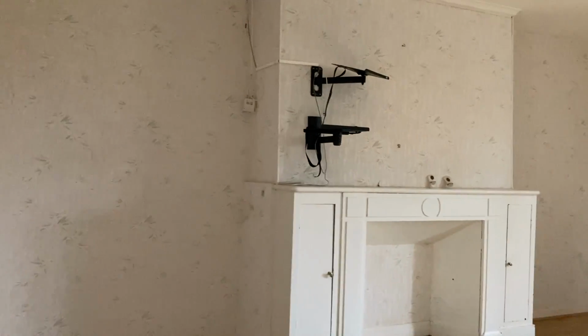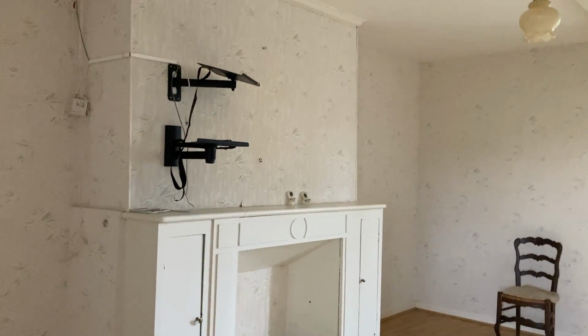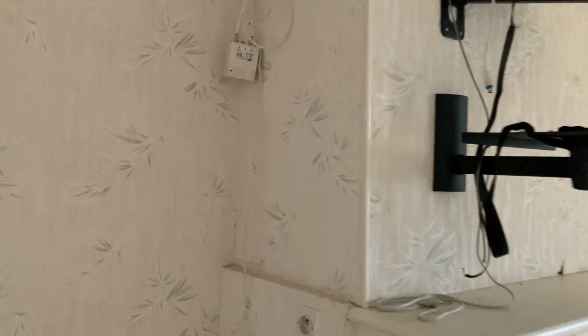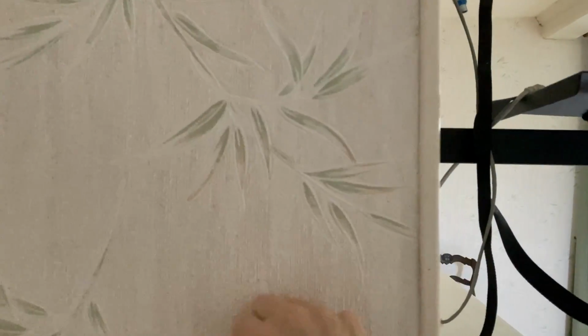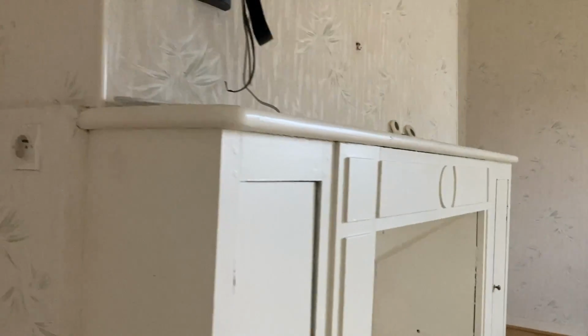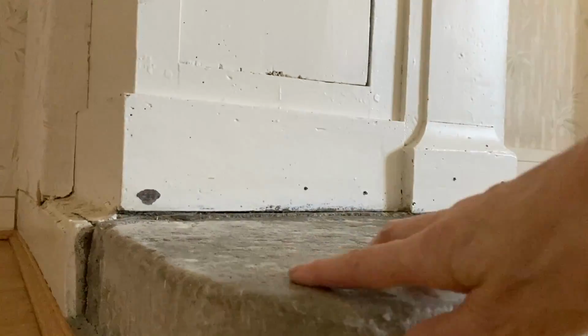And now the other bedroom, main bedroom. And we have another bedroom here, big bedroom. That is a huge fireplace here. Huge, huge, huge. You can see here how deep that is. So I think that's a casing, and behind that is a big fireplace, maybe stone. You can see the stone hearth here. That's stone.